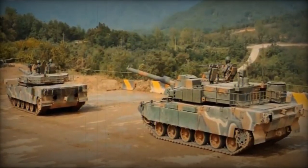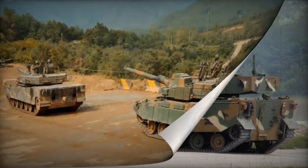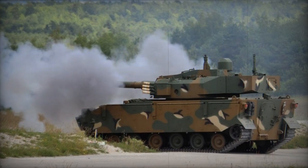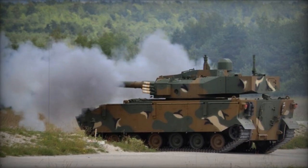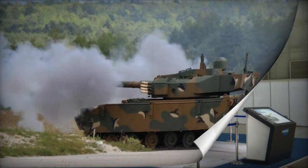Operated by a crew of 3, including a commander, gunner, and driver, the vehicle is powered by a turbocharged diesel engine generating 750 horsepower. This engine surpasses the power of the K21 IFV's engine.